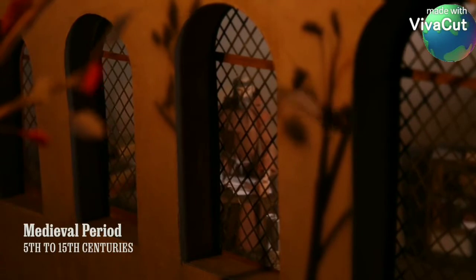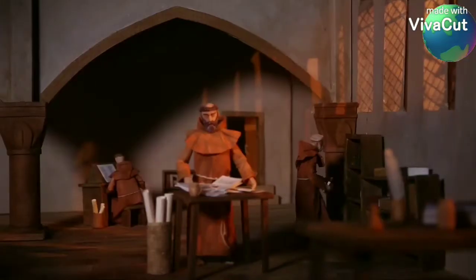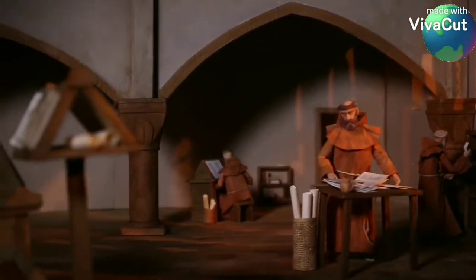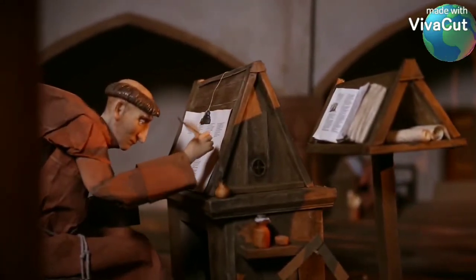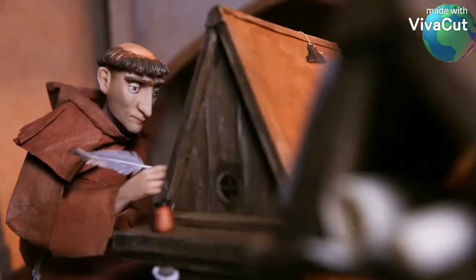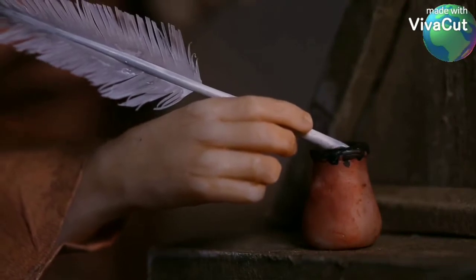During the medieval period, books were reproduced by hand. Monks spent their days copying texts in Latin and Greek, while others illustrated the pages. It was a grueling process that required great skill and training.